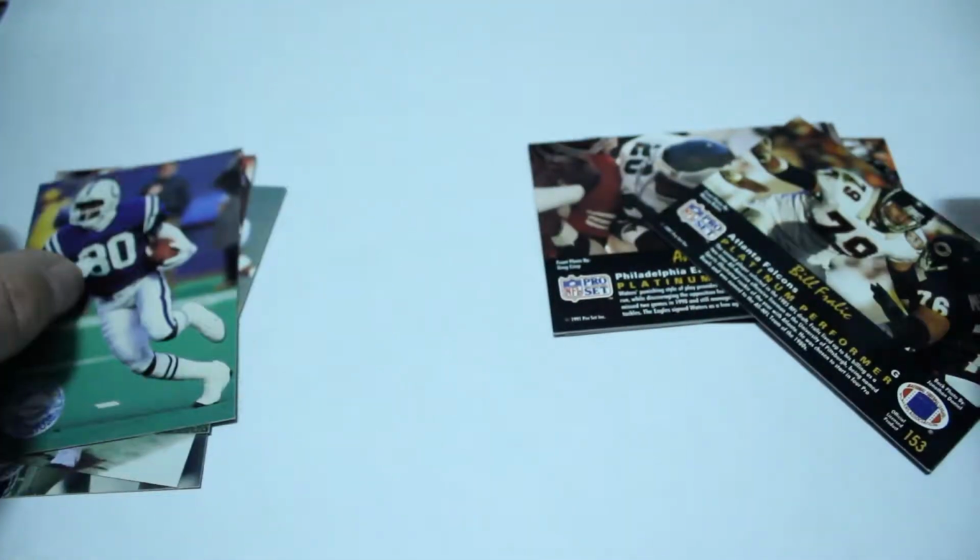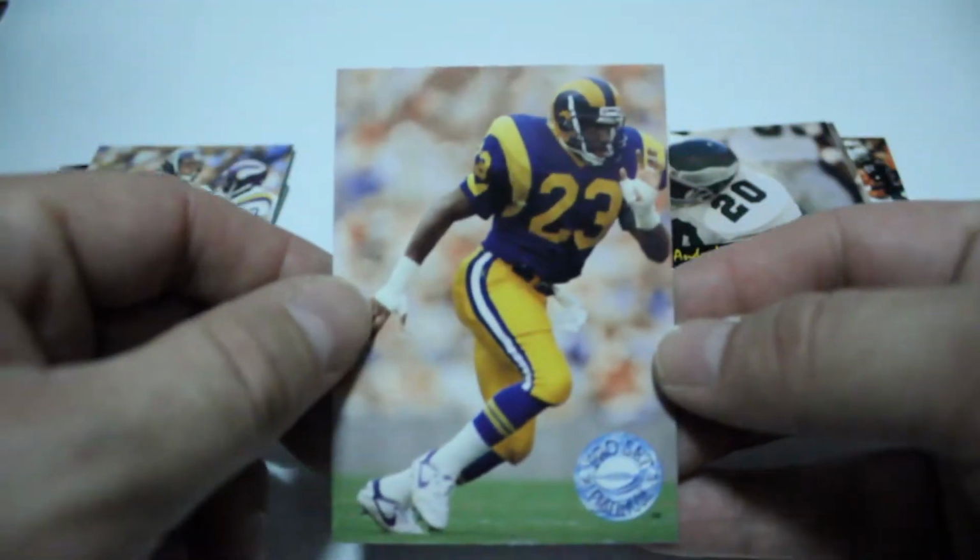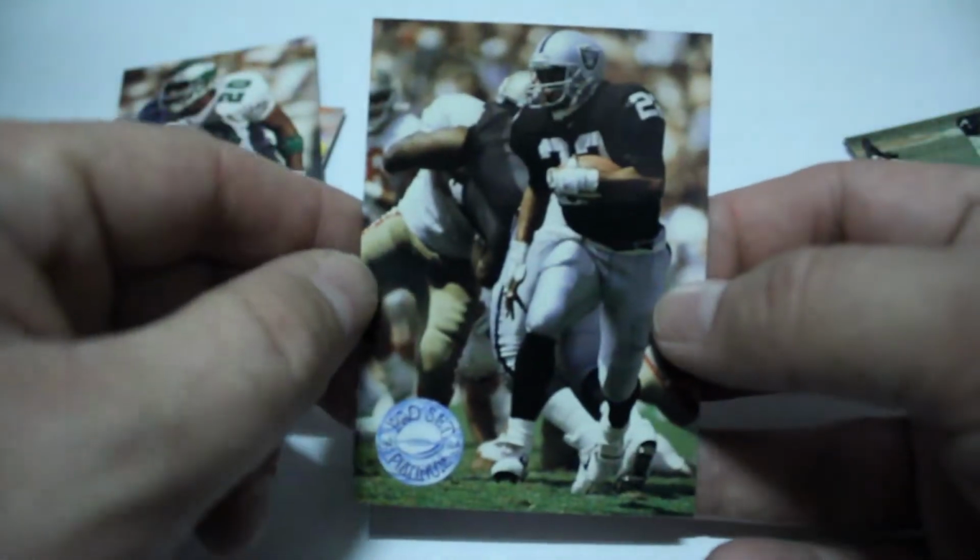Awesome looking cards. Bill Brooks. Bill Fralick coming up. Michael Stewart. Andre Waters. Roger Craig. I believe this is Mark Carrier showing. Sure is. Lewis Sharp. And finally, this one, Edwin Jones. So we got Ronnie Lott, Mark Carrier, a couple good ones right off the top.